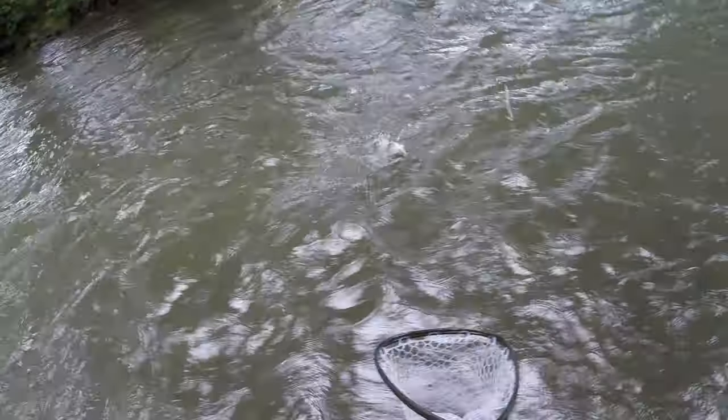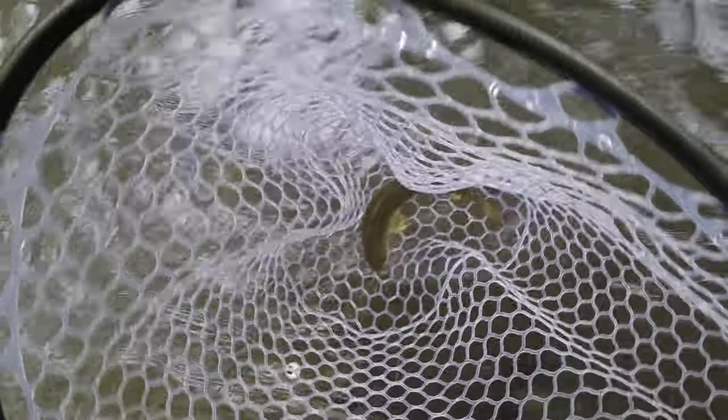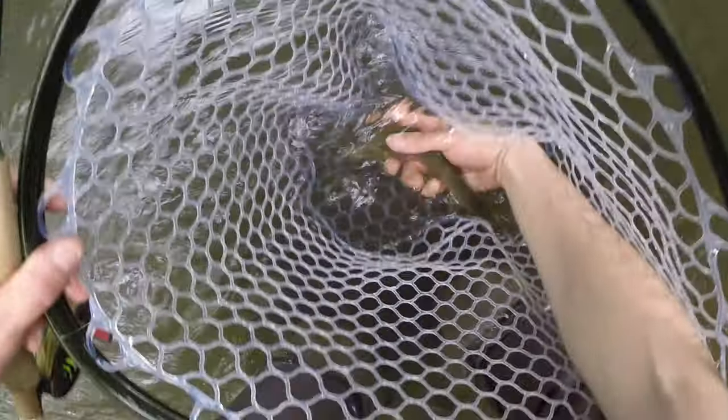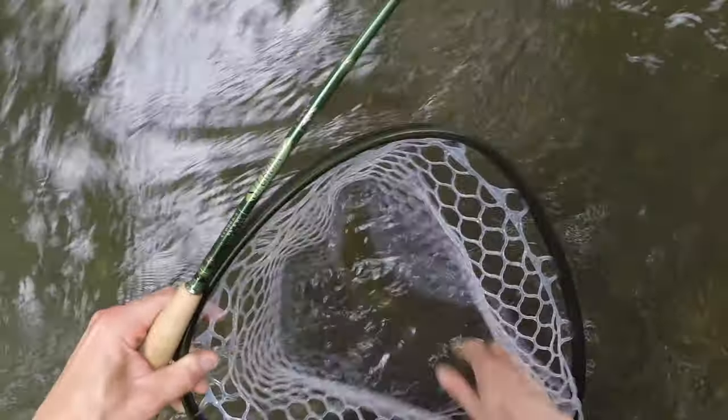All right, just hooked into another nice one. Not quite as big, but a nice looking fish nonetheless. All right, nice fish. Pretty guy, man. A little smaller, but I love it, man. That's awesome. What a beaut. Surveyor again. All right, another wild, beautiful brown. Look at that fish, guys. Man, cool.